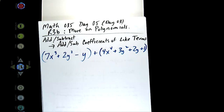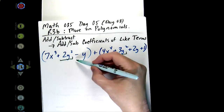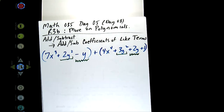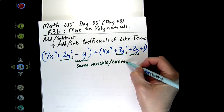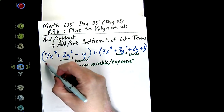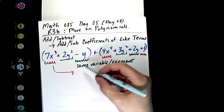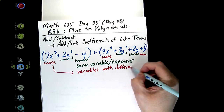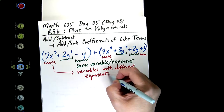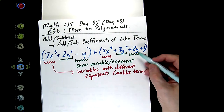So when we say like terms, 2y squared and 3y squared are like terms. And negative y and 2y are like terms as well. They have the same variable with the same exponent. My unlike terms are the 7x cubed, 4x to the fourth, and plus 1. These have variables with different exponents, so they are unlike. And I'll put a like on this one. Like term.